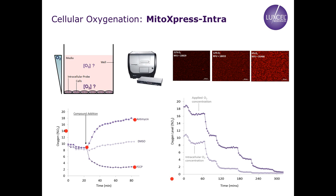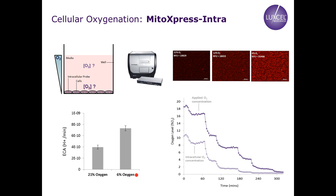And to finish on the last point, the question then is, how does that affect the balance between aerobic metabolism and anaerobic metabolism? And if we take a simple condition of 6% oxygen and 21% oxygen, you find an increased dependence on glycolytic metabolism and increased extracellular acidification at these lower oxygen concentrations for the very reason that the cell is denied oxygen or is being supplied with less oxygen and is now more dependent on glycolysis as a source of ATP.